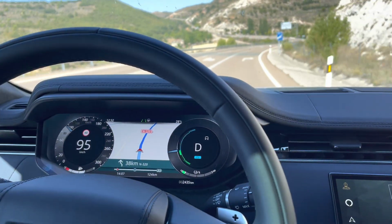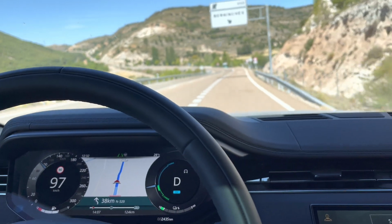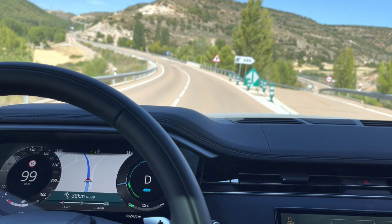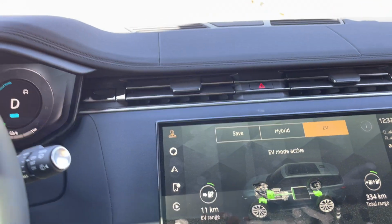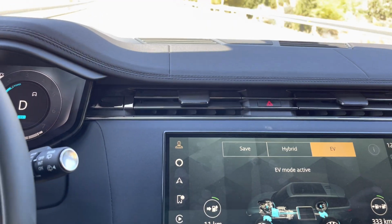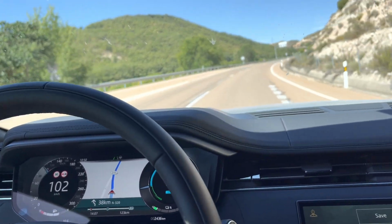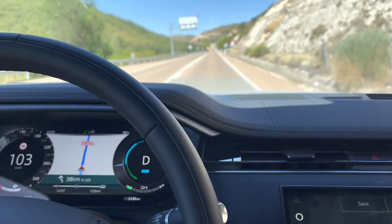So I've actually been in this for about 2 days. We've been doing all kinds of adventures, and I finally figured out how to get the gas engine not to turn on. So right now we're in EV mode. We've got 11 more kilometers of range, so that's not a lot, but we're also at the top of some mountains here. So theoretically I should be able to regen some here on the way down. Looks like we have some up to go though, so we'll see if I make it and what happens.